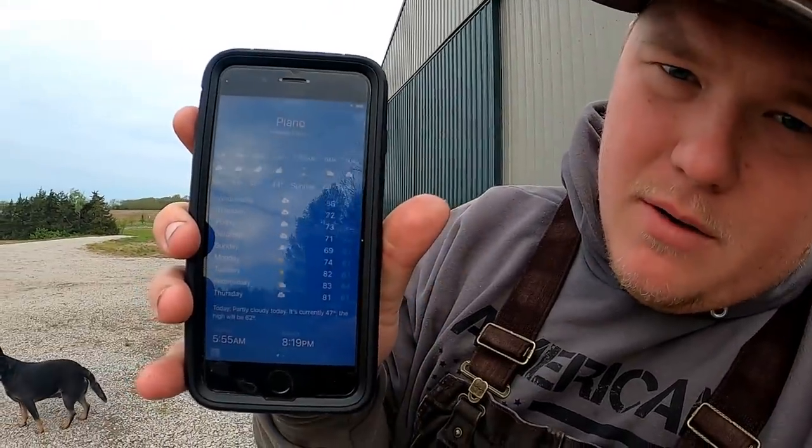Which would be a good deal because if we look here on the good old cell phone, we've got rain coming, a lot of it. That means basically, after today, we're going to be out of the fields. I think I can get all the corn in, and if I bust my butt, maybe I can get my soybean plot in as well. I might have to do the soybean plot tomorrow morning. You'll know and I know.